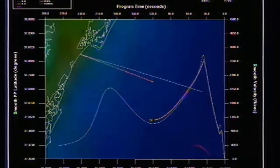The payload has separated from the rocket and is now on a trajectory to approach its test conditions. These test conditions are reached at a designated altitude, at the right velocity, and the correct vehicle attitude.